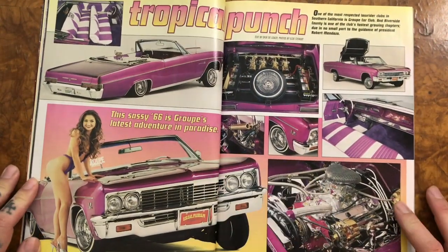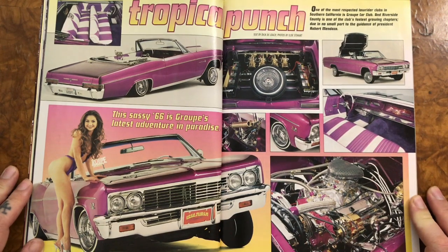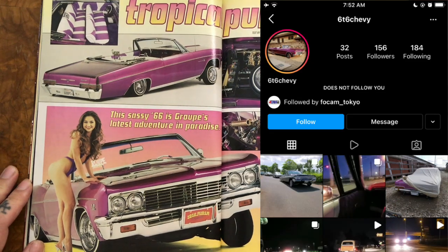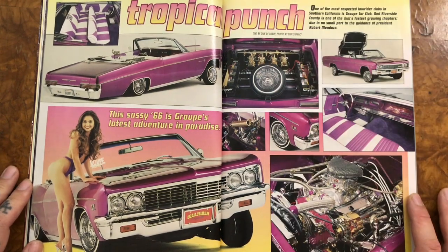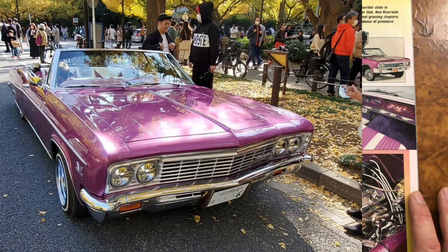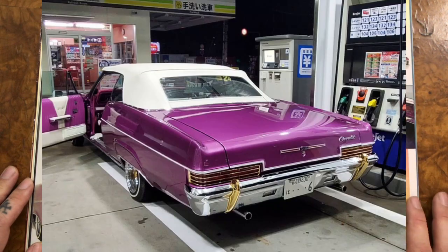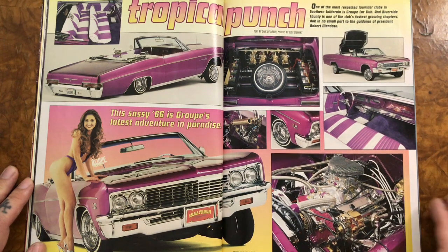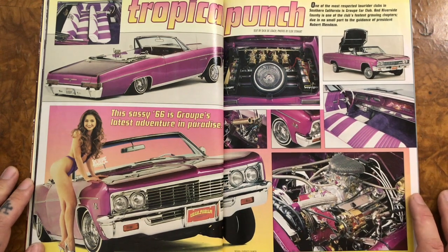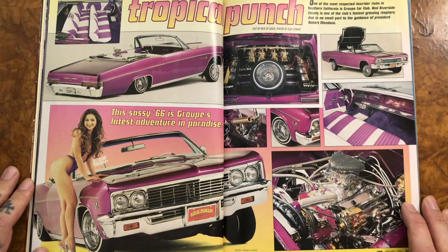Okay, there we have it, the Tropical Punch, and this car is still around. It's in Japan now. I'm gonna post some photos I stole from the guy's Instagram account. I hope he's cool with that. You should follow him. It's nice to see those cars from back then that are still around, and this thing actually looks the same. He might have added some gold stuff, like some of the trim is now gold, but overall it looks the same. The interior looks the same, and he drives it, which is pretty cool.